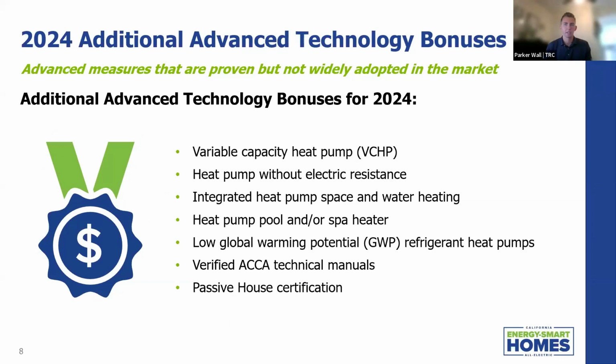2024 additional advanced technology bonuses. Here are the new advanced technology bonuses we are unveiling in this webinar today. These technologies will be eligible for incentives within the Energy Smart Homes program from here forward. A project, in order to be eligible for these advanced technology bonuses, must be enrolled in the Energy Smart Homes program to begin with, and then claim these as additional incentives on top of the incentives that are already given within the program. You will notice that some of these are closely related.